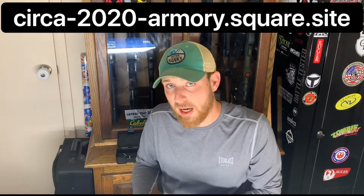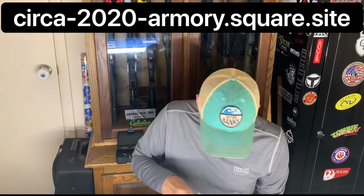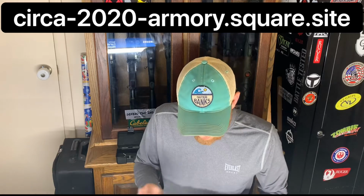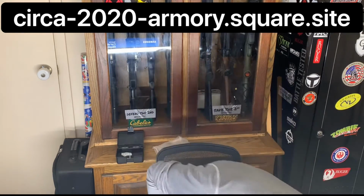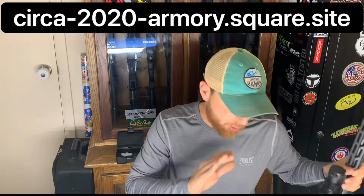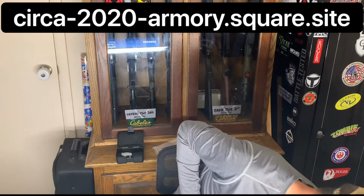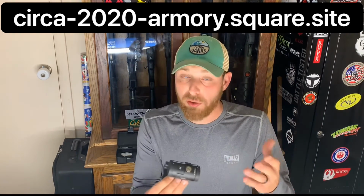Magnifiers have become kind of a hot ticket. I initially tested the magnifier, the G33, and I've owned one for a while, and it has been on my AR for a long time, and it's just perfect. I cannot be happier with it. So I wanted to get 2 different ones in.